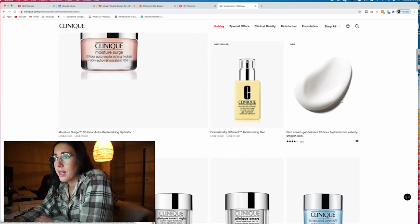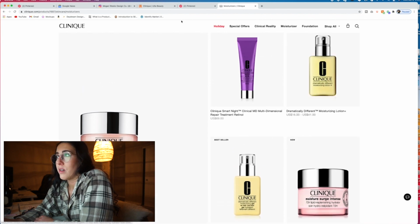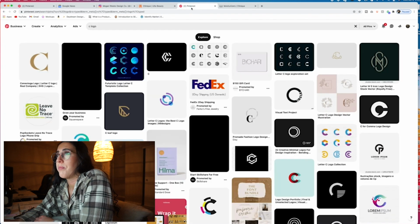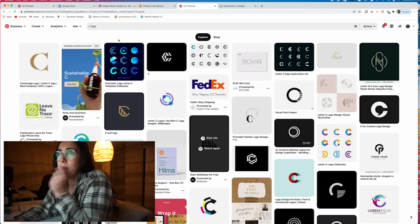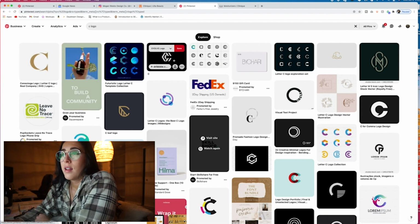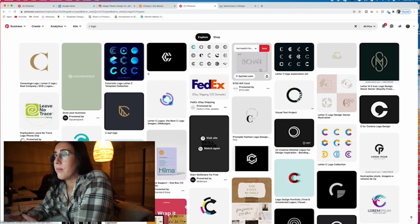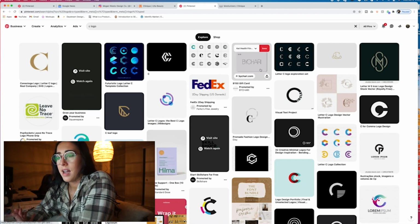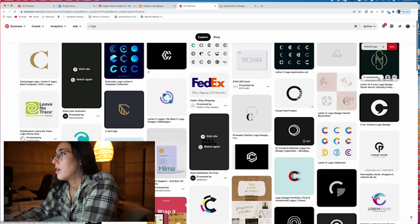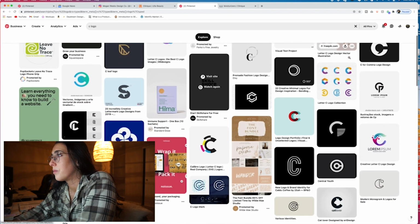Okay, so I'm looking at the lettering and it's definitely not a complete serif font, and I think I want to go more serif with it. But I'm gonna head over here to Pinterest. I'm gonna look at some inspiration for it. So let's see. I typed in C logo just because it kind of helps me. Maybe I can do something with that C. I really like letter logos. I think that always looks kind of nice and simple. So let's see if I can find anything that's kind of cool.